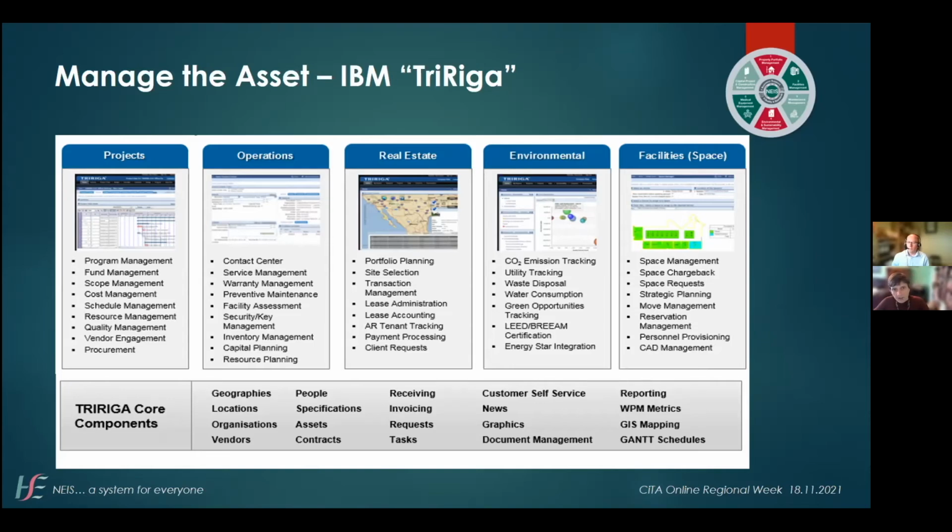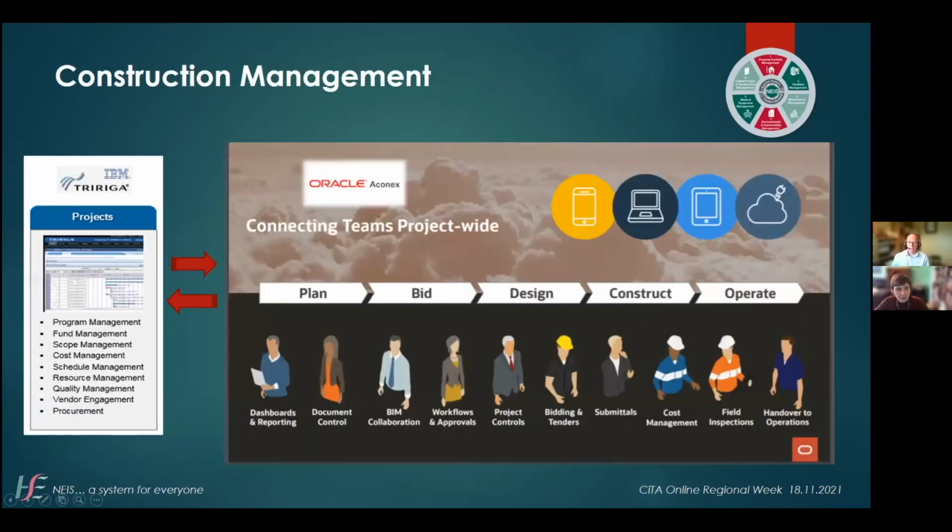On top of that, because IBM don't actually deliver a construction management module per se, we have also partnered with Oracle Aconex, and Oracle and IBM have integrated their Aconex platform with Darragh. So the Aconex information that we gather on our construction projects integrates into our integrated workplace management system, and we actually have access to the data that we need from the projects on the ground. So the Oracle Aconex platform is the tool that we're, I suppose, trying to deliver to our teams at the moment in terms of offering it to design teams and contractors to work with us to deliver our construction projects.